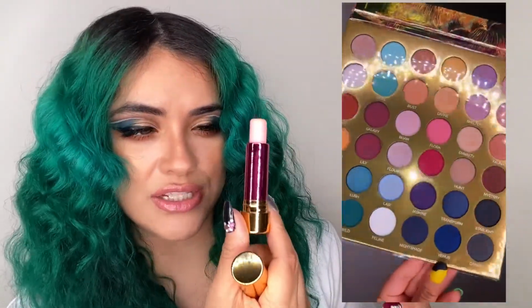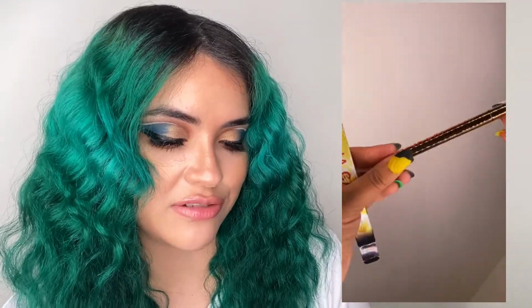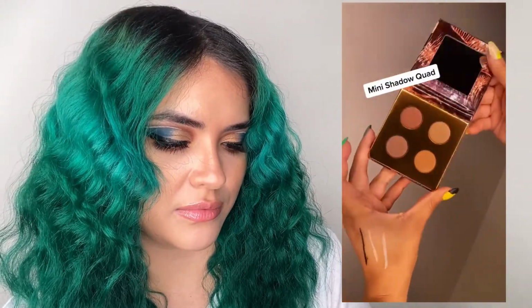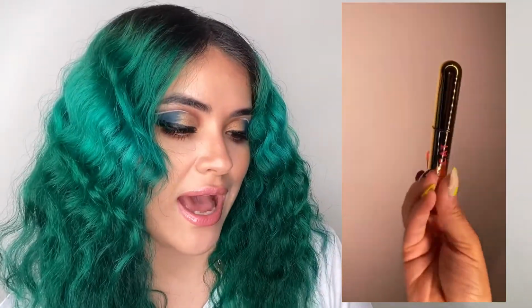So I tried this one too. This one's a light tint, so it's not gonna give you too much. I did not try this one, it's supposed to be your berry color. It doesn't have it. This one is your heavier tint. I didn't try this one at all.